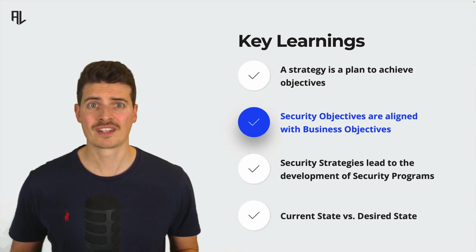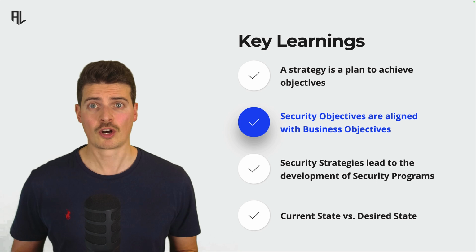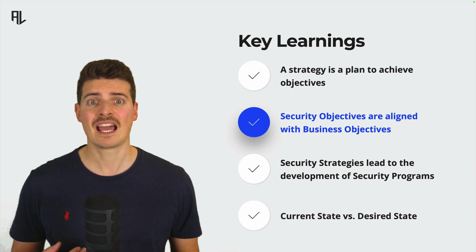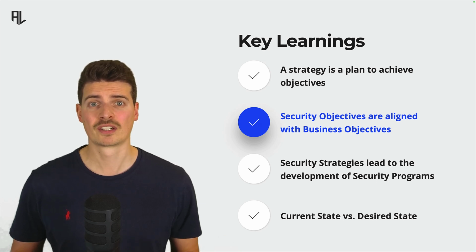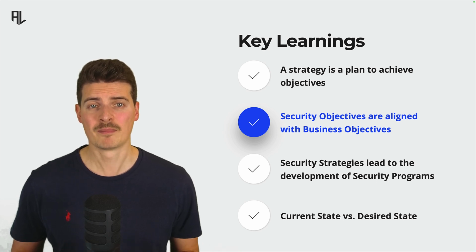In this lecture, we have learned that a strategy is a plan to achieve objectives. In the corporate world, organizations define business strategies to achieve their business objectives, which are of course centered around value and profit generation. To support business objectives, information security strategies and their objectives have to be aligned with business objectives. Security is supposed to support the businesses and not to prevent them from achieving the objectives. So security strategies are implemented by security programs. And we will cover them in Domain 3.